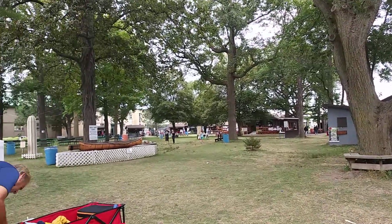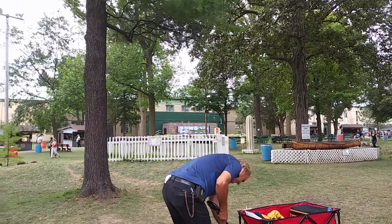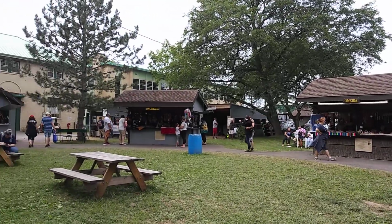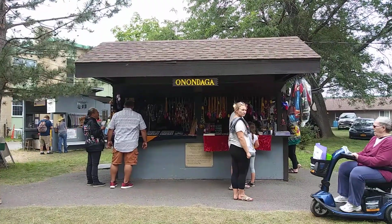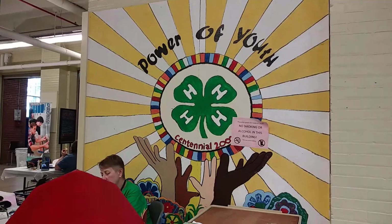This is the Indian village. There's Oneida, Onondaga, and there's Cayuga over there. I live in Onondaga County and it's named after the Onondaga Indians.